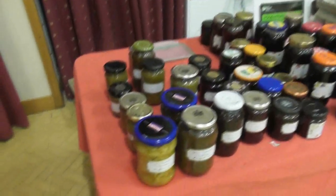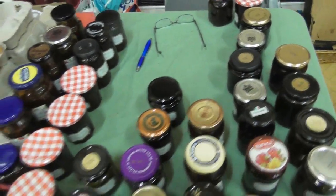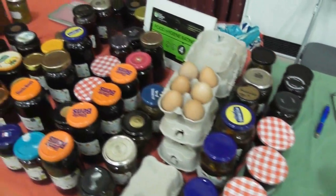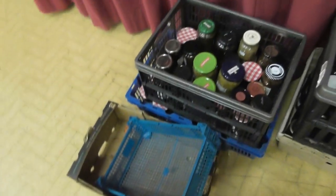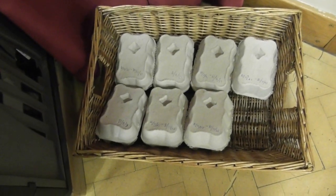It's now 10 to 3 and there's 10 minutes left of the market, but I think people are just starting to pack up, and I'm going to show you the table. As you can see, there are now some significant gaps there, so we've had a reasonably successful day and exceeded my targets for the day, so that makes me rather happy. So all packed up now, 2 empty boxes to go back, so this lot were all full when they came here. Interestingly, only sold 1 box of eggs.